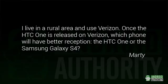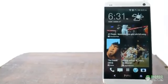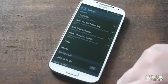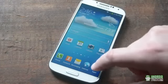Marty says, I live in a rural area and use Verizon. Once the HTC One is released on Verizon, which phone will have better reception, the HTC One or the Samsung Galaxy S4? That should actually be a tie. See, both phones use the Qualcomm Snapdragon 600 chipset, which in addition to providing the CPU and GPU, also provides the cellular radios for both phones. While differences in body design and antenna design can change the characteristics, neither of these should affect the phone so much that it should be a deal breaker for either phone. Basically, just pick which one you like best.